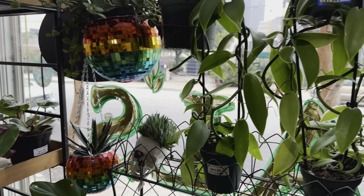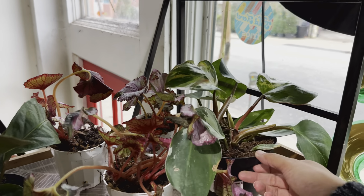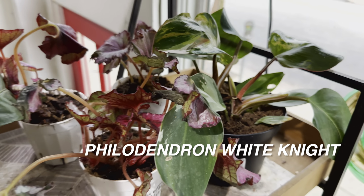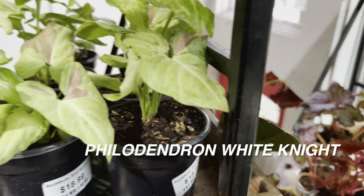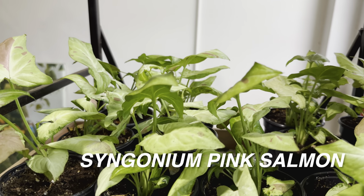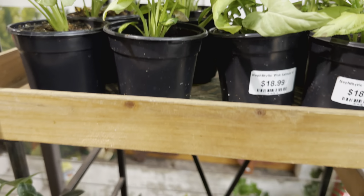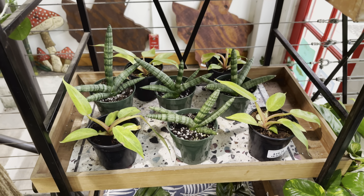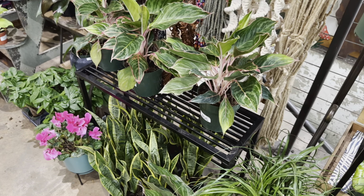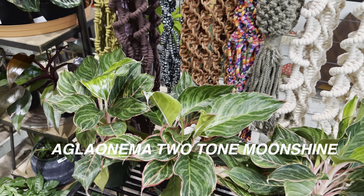We have some vanilla plants right over here. That rainbow disco ball is really cute for a hanging basket. And right here we have another beautiful philodendron. We have some begonia. And then right here we have some Syngonium. This one is the Syngonium Pink Salmon for $18.99. That's not a bad price for that one. If you love Syngoniums just like I do, definitely pick that up. We have some Sansevieria, and we have some more of this absolutely gorgeous Aglaonema.